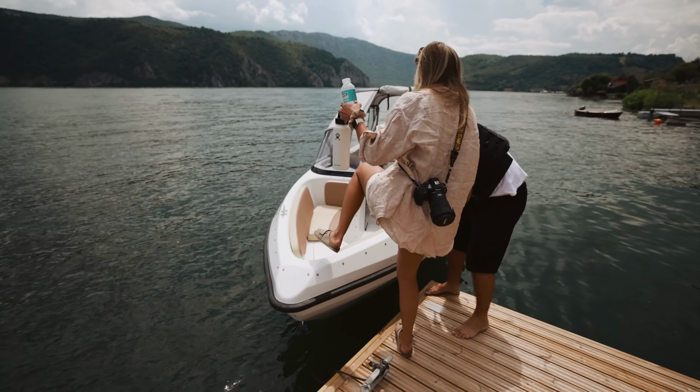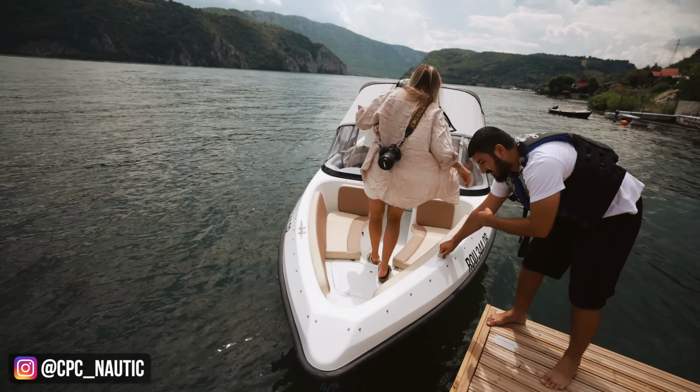Boom, we're back on a boat, everybody. We're out here with CPC Nautic. They do private tours, they do group tours out here on the Danube River. We're with Johnny here, our captain for the day. Well of knowledge about this river and everything around it. We're gonna be cruising it, seeing a ton more sights.